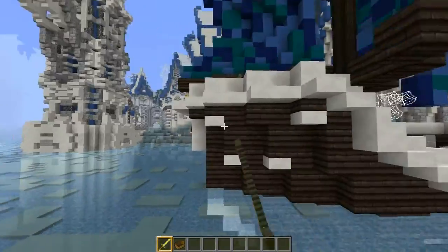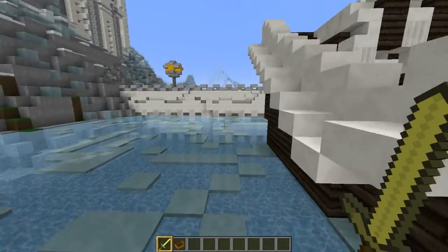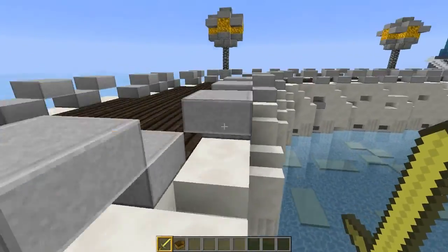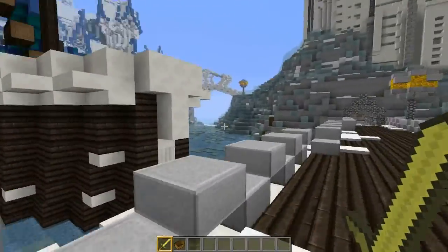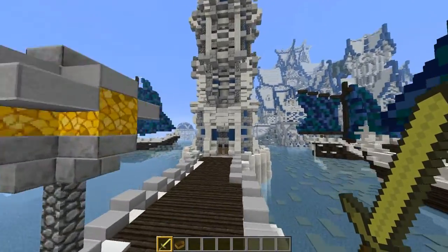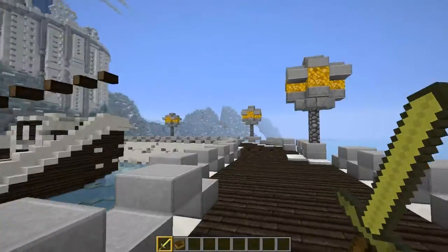So here's the point. As you can see, there are 3 different boats. How do you embark? I think once you arrive, you have to go on this little edge thing here. Alright, as you can see, there's little steps. No, I don't think that's it. I have no idea how you get out of the boat, but let's check out the tower. I think there's doors and then there's a staircase. Let's see. Oh, okay, so it's just for decorational purposes.